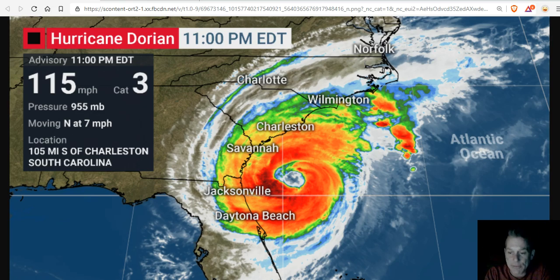Hurricane Dorian, Cat 3. Should increase, in my prediction, up to 125 mile per hour winds before it decreases and moves up the coast. The eye wall will careen from Charleston up through the Outer Banks. If you're not prepared, you haven't been listening.